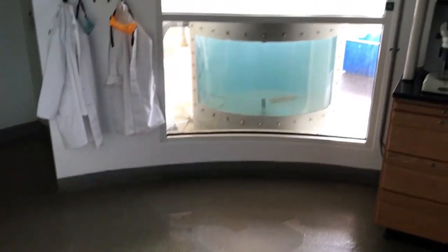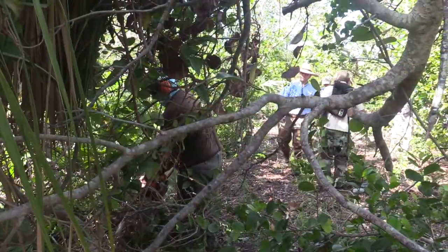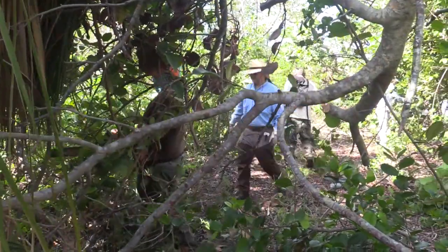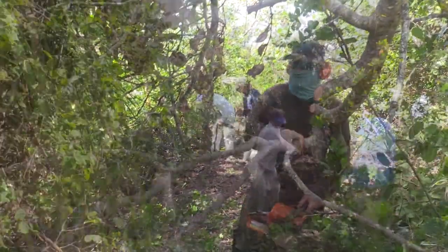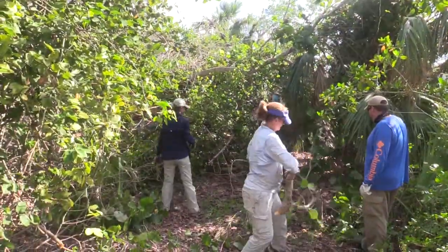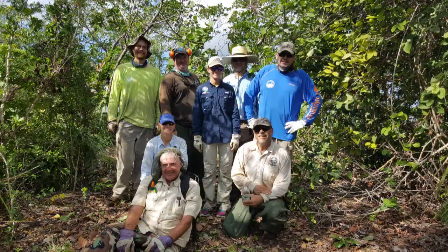Inside, we were very fortunate. There was only a tiny bit of water in the lab. An awning ripped off. Another trail that was heavily affected by the hurricane was down the end of Shell Island Road, our Trails Through Time. And a work day sometime in November was set up with mostly staff and some volunteers that were available to do more hard work.